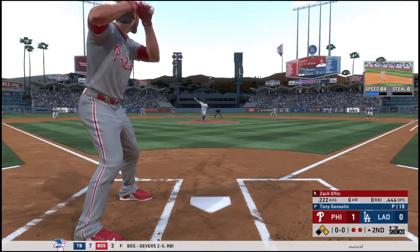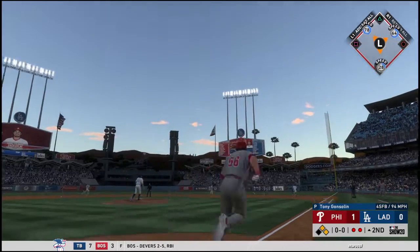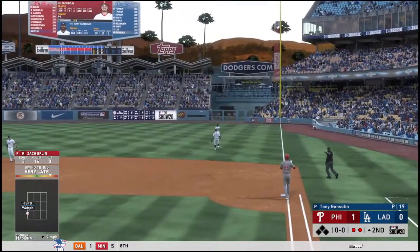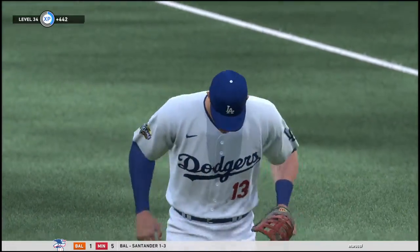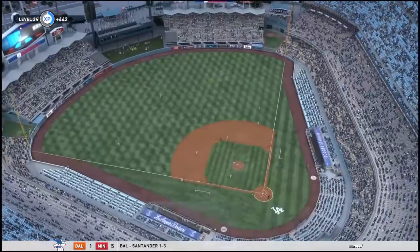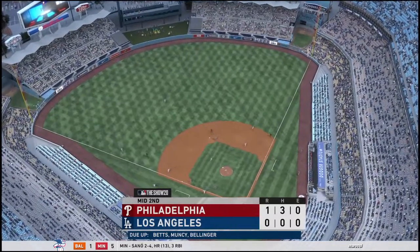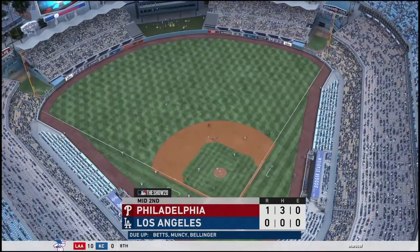Into the box, Zach Eflin. He pops it up. Muncy onto the grass. He's there to make the play, and that'll retire the side. Phillies will have to be content with just the one. On now to the bottom of the second. Phillies lead this one 1-0.